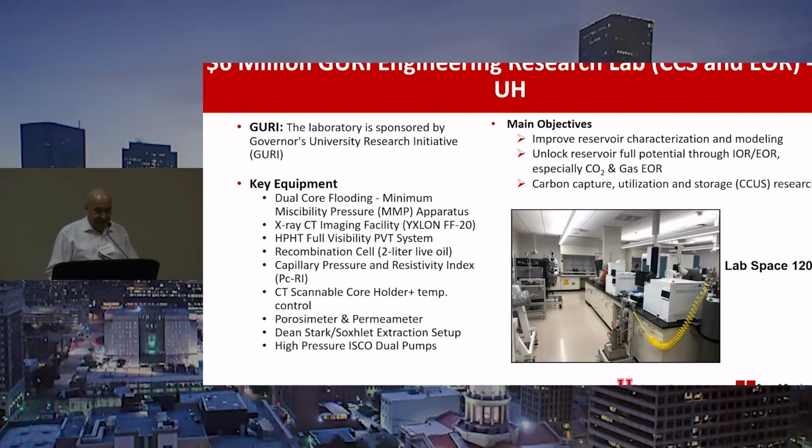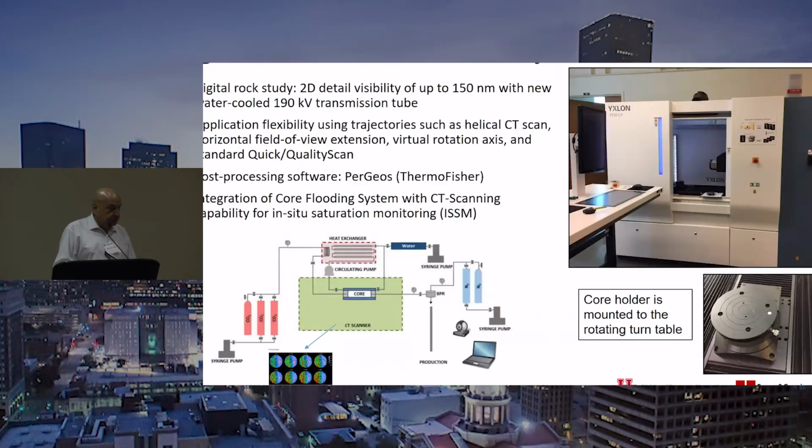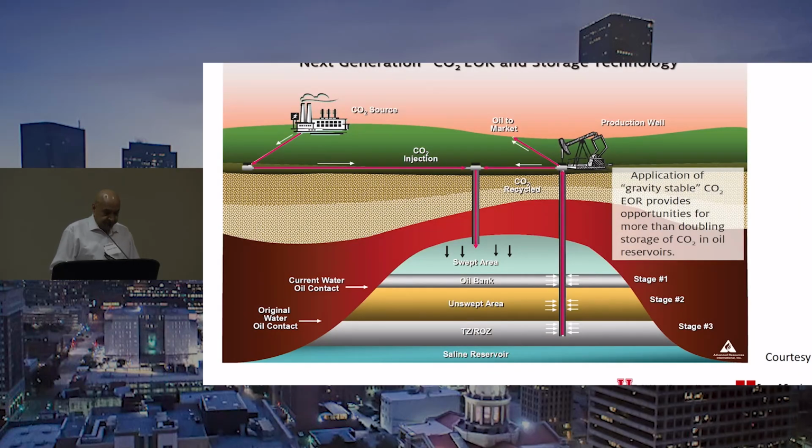We were also very lucky at the University of Houston to receive a $6 million grant from the governor of Texas and the chancellor of the University of Houston. That was really helpful for my research lab. So we have been able to establish a great Millennium CCS, and we'll be showing it to you tomorrow, EOR projects. Not only myself, but my colleagues also have similar labs, and really together we can do great jobs for CCS and CCUS related to EOR. Okay, great opportunities for us.